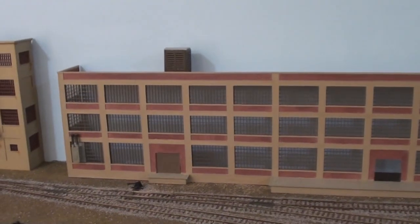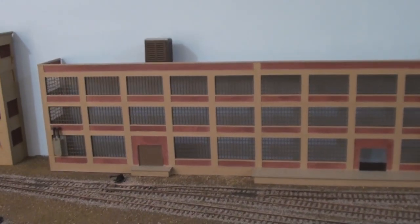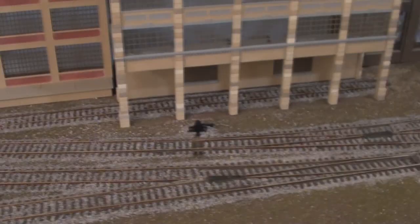Let's see what else. Alright, this is our newspaper printing factory. It's one of the major providers on the layout, which we'll have to do most of our switching to. As you can see, we got a run-around here, so that'll be neat for switching.